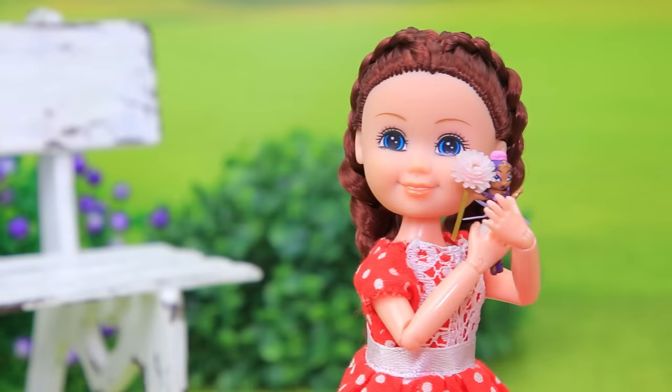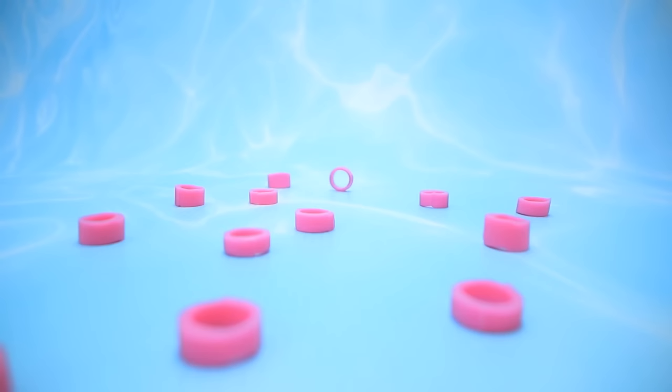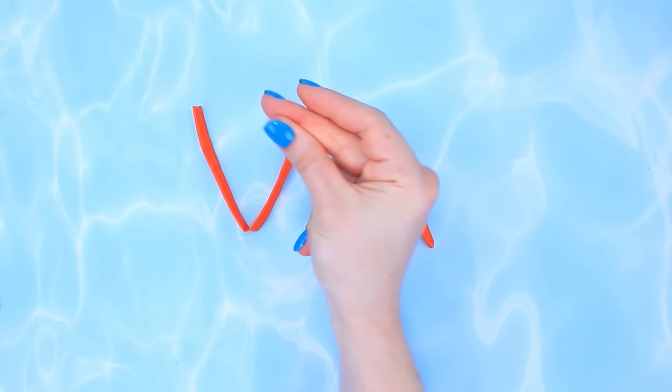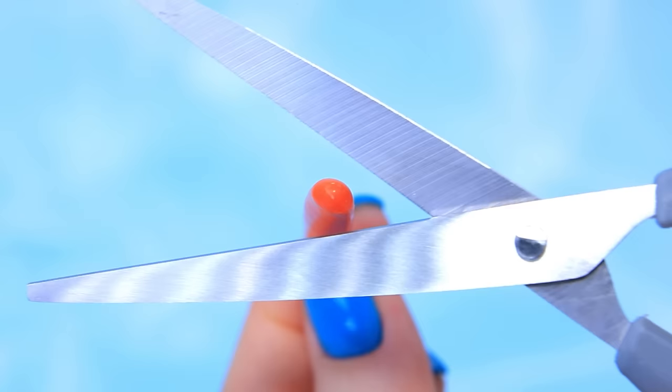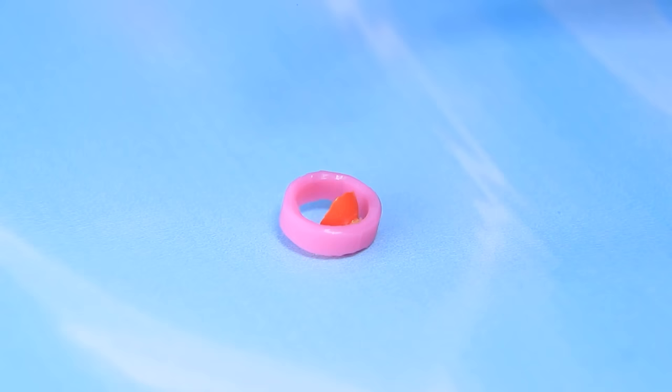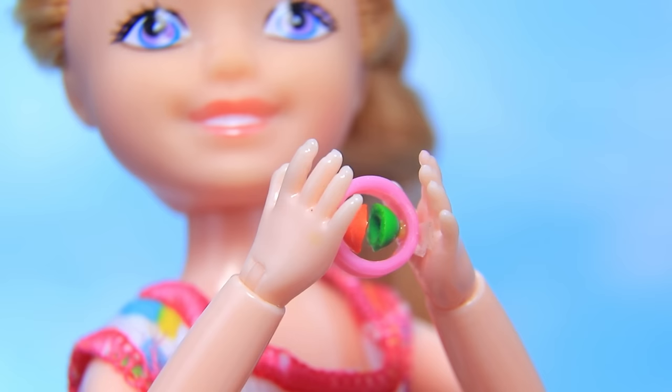Wow, look at all these silicone straws. Cut it into rings. This dog balloon deflated, and this is what's left. We have some suction cups. Put them inside the ring. Snap. Wow, the snappers works.